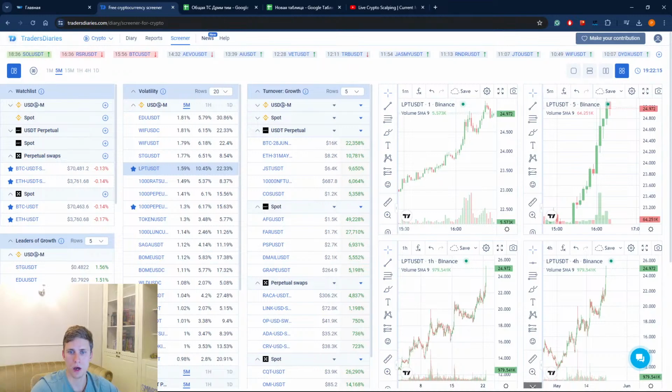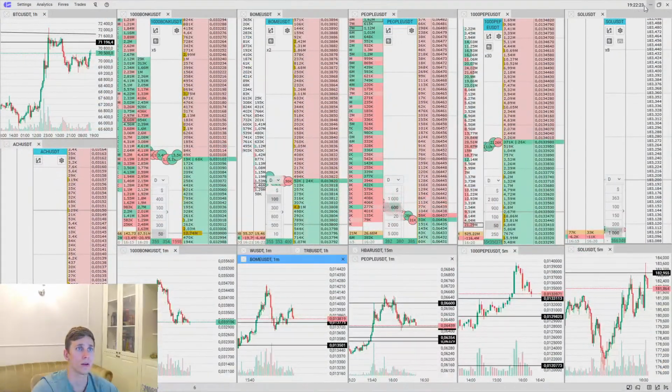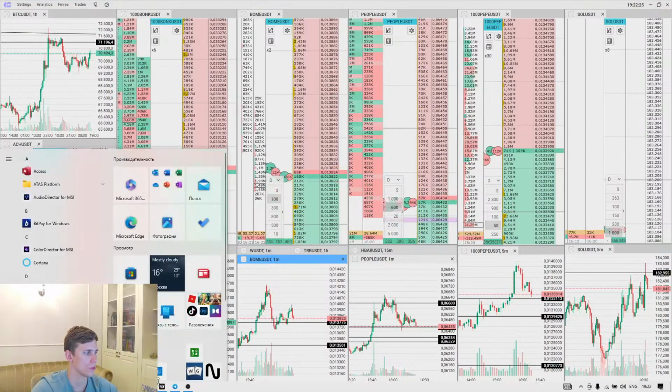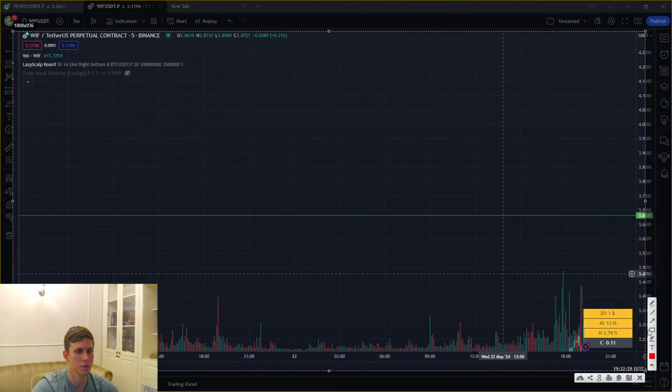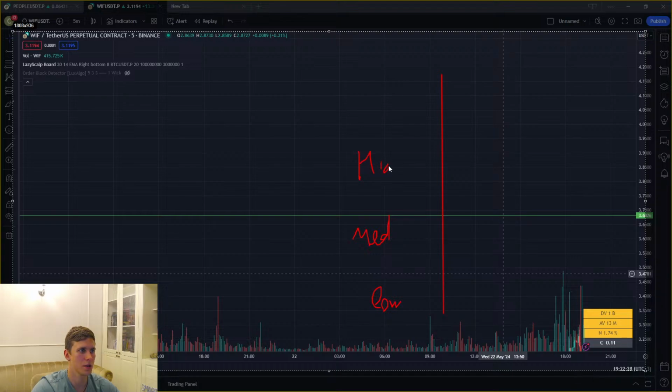So finally, what we should do, we should trade something. Let me show you. Let's imagine we have a kind of scale. Let's draw it in this way. We have very low volatility, medium volatility, high volatility, and extra high volatility.